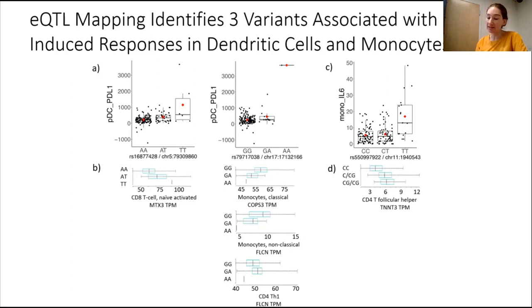You can see that in classically activated monocytes, the presence of the minor allele is associated with reduced expression of COPS3, as well as FLCN, with a less clear association for FLCN in adaptive T cells. So together, these analyses suggest that several variants reaching suggestive levels of genome-wide significance do map to genes with plausible mechanisms of action regulating BCG immune responses.